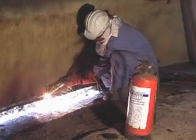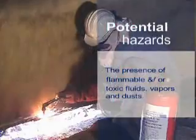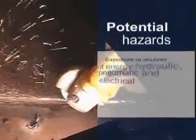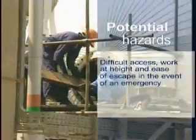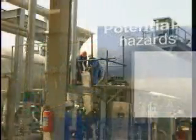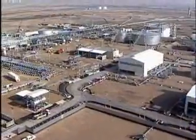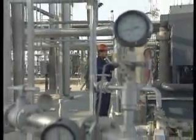Confined spaces can present the following potential hazards: the presence of flammable and/or toxic fluids, vapors and dusts, oxygen deficiency, high temperature and humidity, exposure to sources of energy, hydraulic, pneumatic and electrical, process chemicals and materials that are contained in these areas, and difficult access, work at height, and ease of escape in the event of an emergency. Any one of or combination of the hazards above could spell disaster. However, there are fundamental safety procedures and rules that must be applied to help protect you from these hazards.